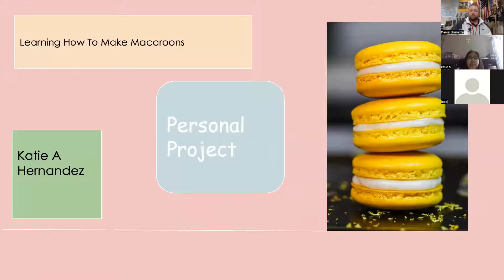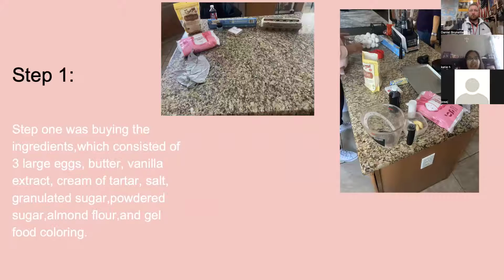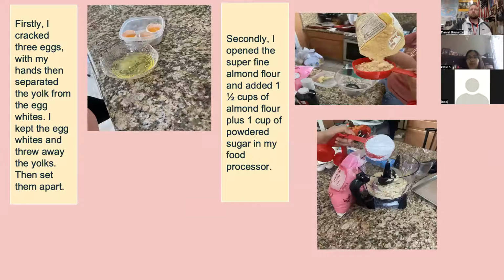Okay, so for my personal project, I decided to learn how to make macaroons. Basically I just did the steps. Step one was buying the ingredients, which consisted of 3 large eggs, butter, vanilla extract, cream of tartar, salt, granulated sugar, powdered sugar, almond flour, and gel food coloring. You also needed a food processor and a mixer. I have the KitchenAid mixer, so that's what I used.